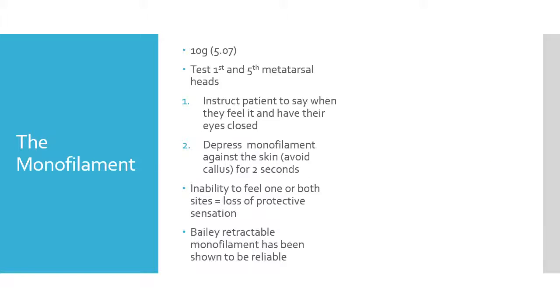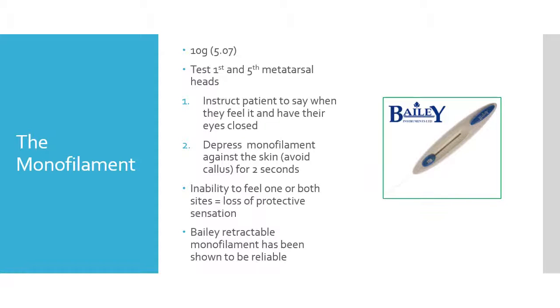Peripheral blood. We tend to recommend Bailey's retractable monofilament. That has been shown to be reliable, but you've got some disposable monofilaments in your pack today.